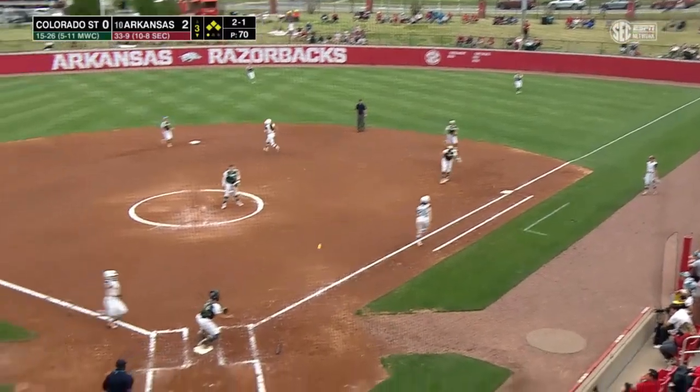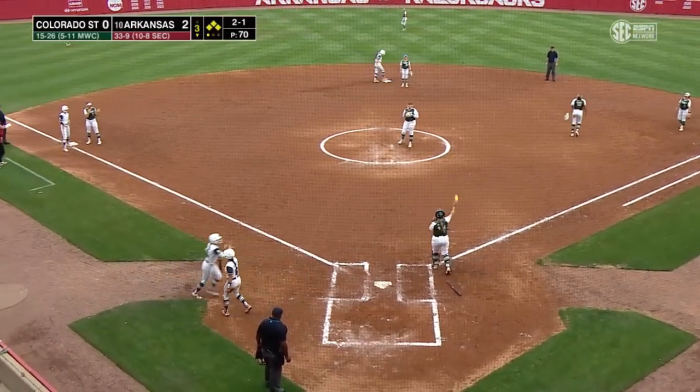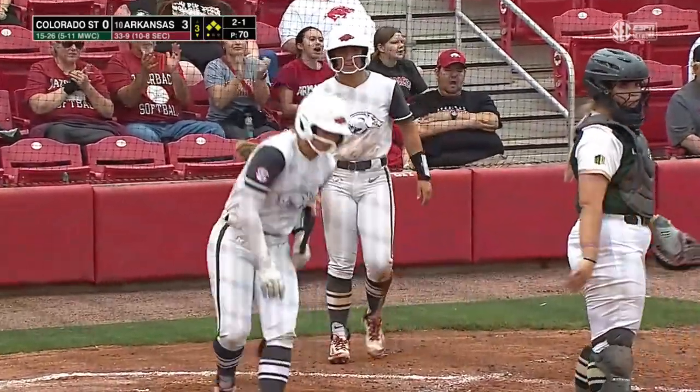Grounded to first. They're going to come home, and no. It took a hop, and it was all Edwards could do just to keep it in front of her.